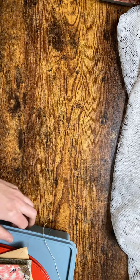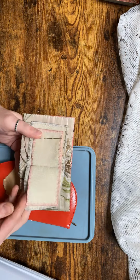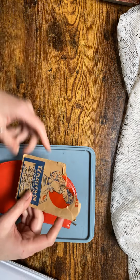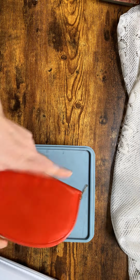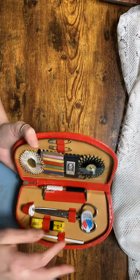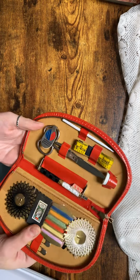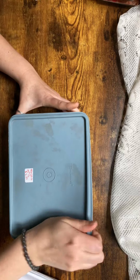And picked up some cool sewing kit stuff. So this was at an estate sale and I thought it was so cute. So I grabbed that, and then this was with some other stuff in there. Got this weekend at an estate sale. It's like a brand new vintage sewing kit. The scissors still have the tag, everything's still there. So this is super cute. I might keep it. I'm not sure. Have not even gone through this.